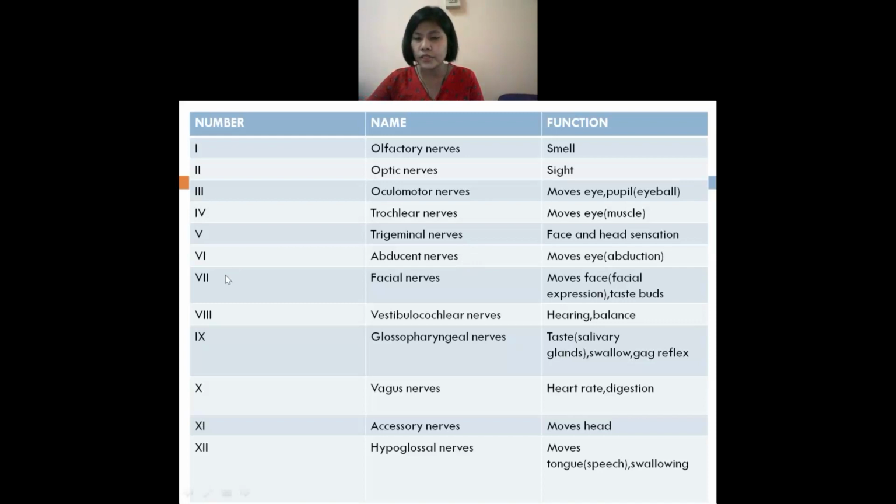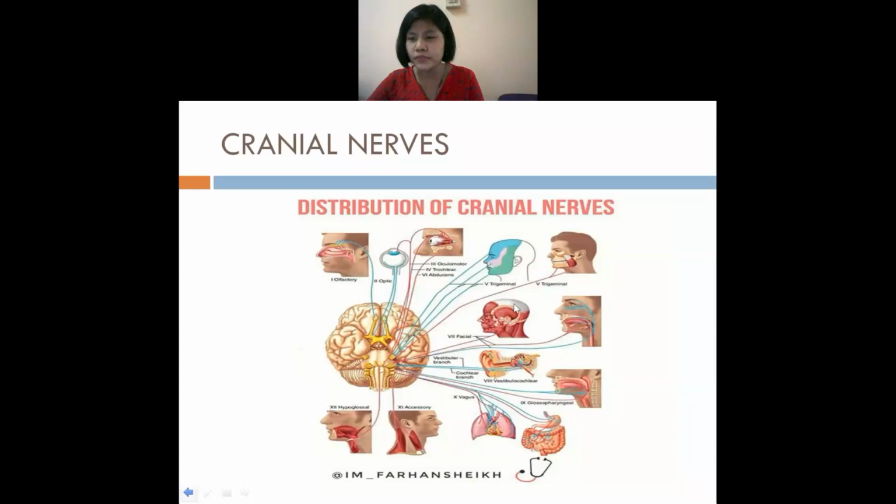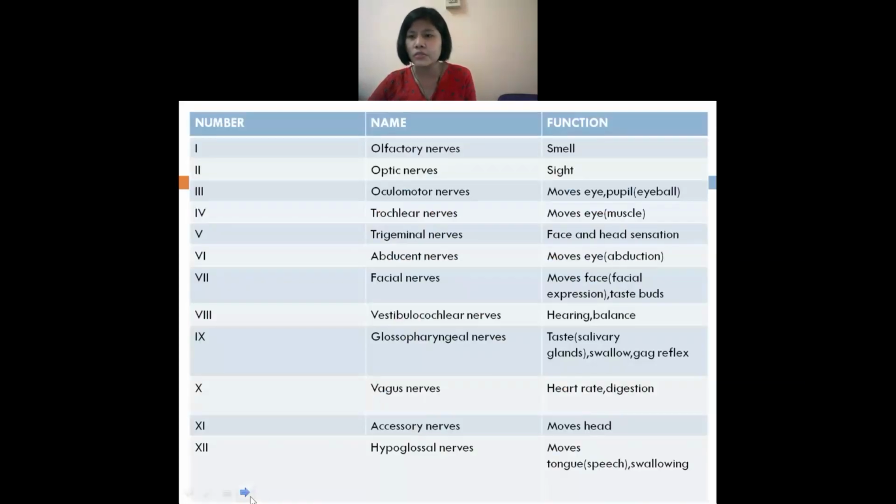Yes, ma'am. Okay. So the next cranial nerve, the seventh nerve, is the facial nerve. You will find the facial nerve in your face area, from the name itself, face. I'll show you in the PDF when I send it to you, more clearly. It helps in what? The facial nerve helps in moving our face. When you make a facial expression, like when you are happy, sad, laughing, smiling, any form of facial expression, the facial nerve helps in doing that.